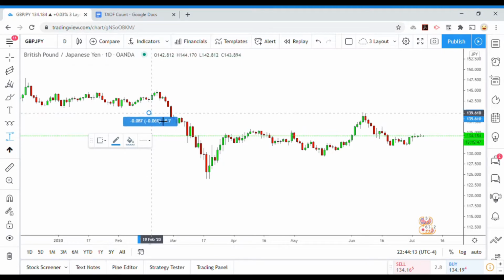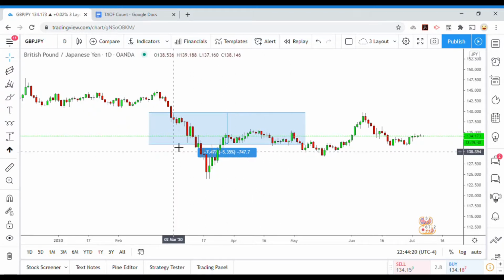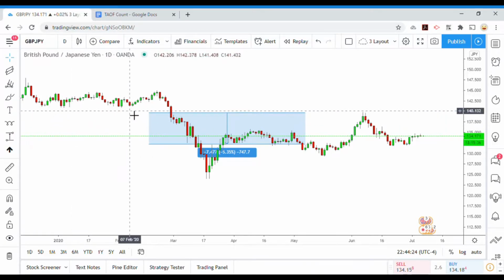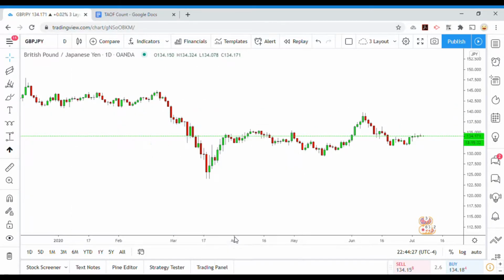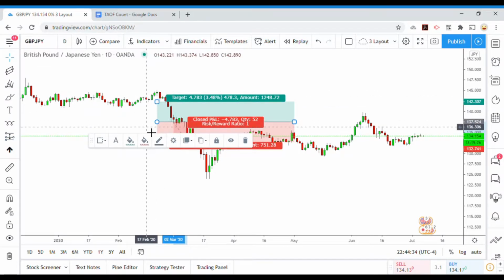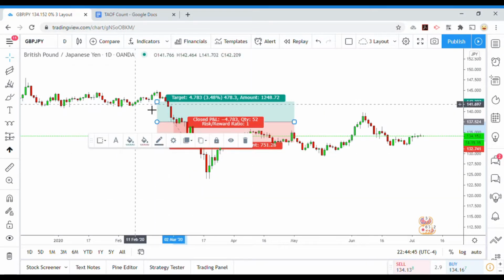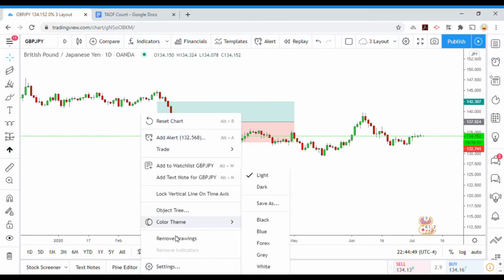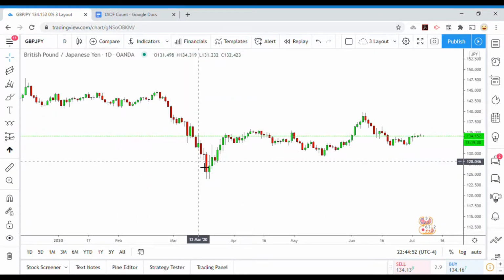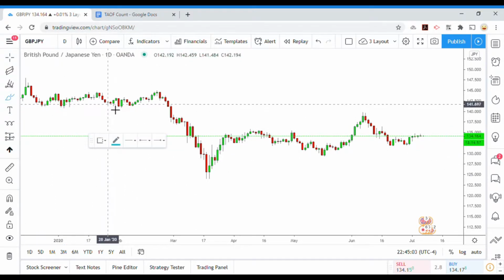Then you have date range, price range, and so it's giving you the number of pips, kind of like a drawing tool, basically. Here on this one, let's see what else do we have. And so it's giving long and short position setups here, so you can go in and modify the long position, modify the short position, and set targets for this specific setup. So that way you can kind of map out a stop of 100 pips and a take profit of 200 pips, 2 to 1, something along those lines.